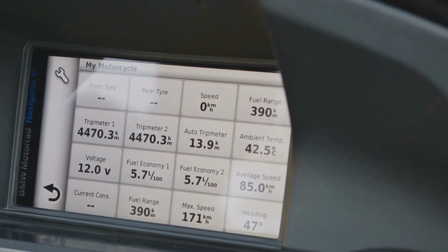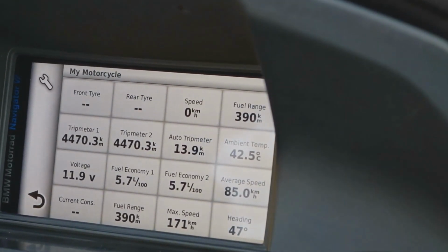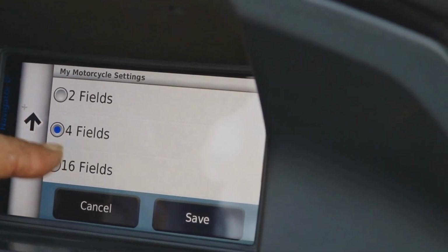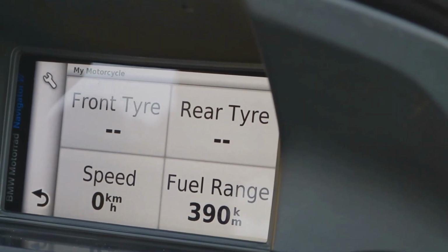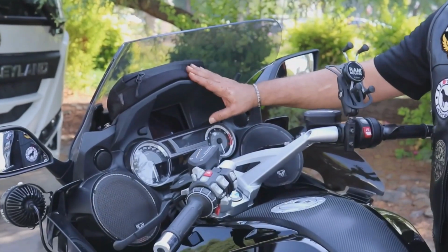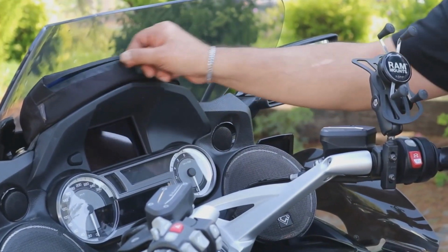These are all the performance parameters. Yes, absolutely. The voltage indicator for the battery. And you can actually see economy. If you don't want all of them, you choose the one you want. You can have up to 2 fields, you can have 4 fields, which I prefer 4, which gives me my front tire readings, the speed, digital speed, and the fuel range. A little bag here, very useful, specifically made for this motorcycle by Wunderlich, which allows me to keep my phone and stuff inside, and it is really helpful. I can access it while riding.